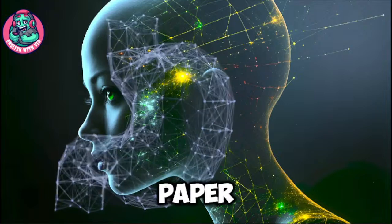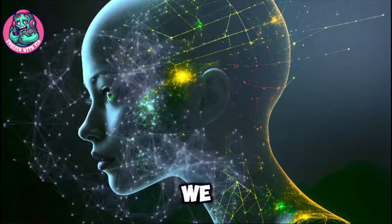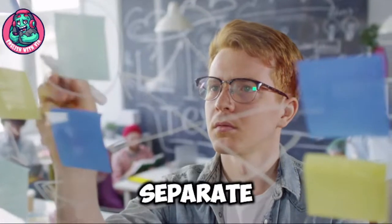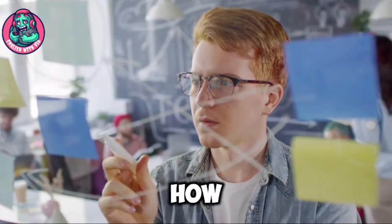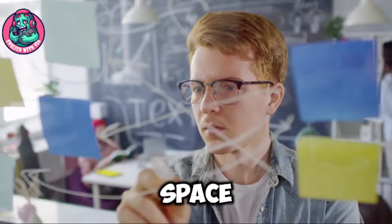The third paper was about the special theory of relativity. This theory changed the way we understand space and time. It said that space and time are not separate, but connected into a space-time. It also said that the laws of physics are the same for everyone, no matter how they move. This theory was groundbreaking because it challenged the traditional views of space and time.